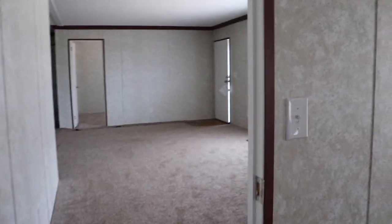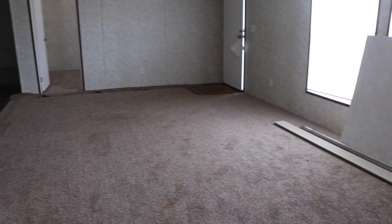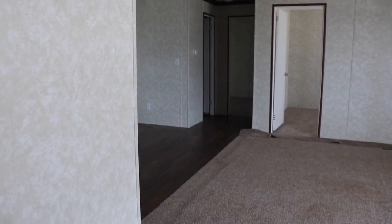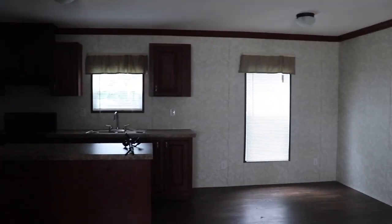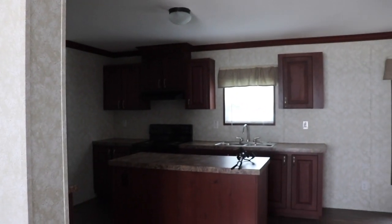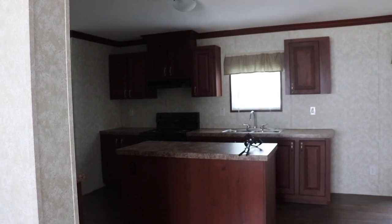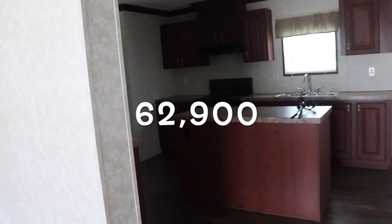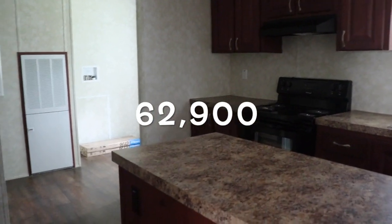So I'll pan the guest bedroom again. This is the Sprinter. It's a 28 by 56, 3-bedroom, 2-bath here at Wayne Frier Homes of Byron, Georgia. And this price is $62,900. So really nice price, $62,900.